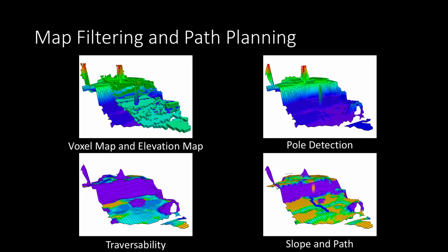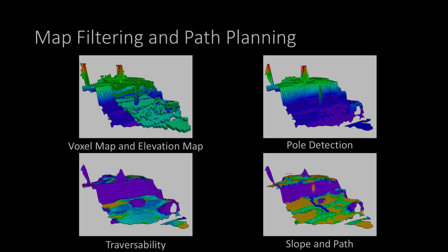The robot uses data from the aerial robot to map the environment and calculate the traversability of each region to plan the path. It also calculates the target position for the UAV to advance and the final landing point.